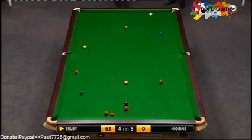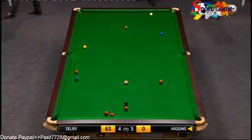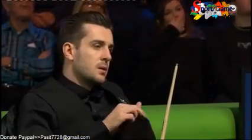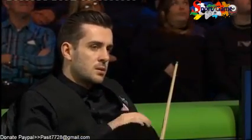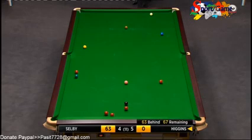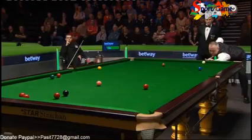Trying to put the green safe on the side cushion. He's put it against the red, so he's done pretty well there. But again, he was unlucky to get the kick off the black and then the cannon into the green. But he's still battling away. Well, there's a little bit of light at the end of the tunnel here in this one for John, but there's going to be some clearance if he gets the chance.